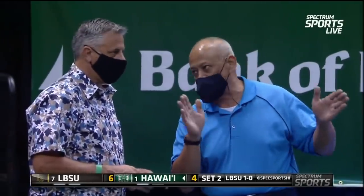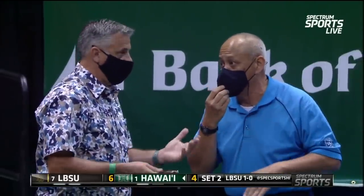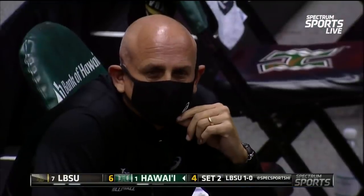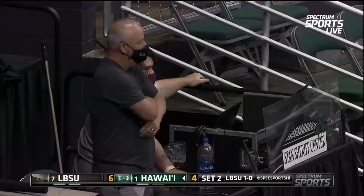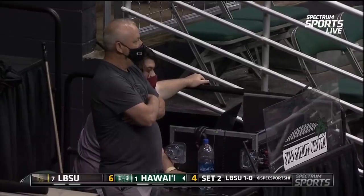And so for an opposing coach, any opposing coach, to complain about the noise level in the Simplify Arena at Stan Sheriff Center is a bit head-scratching. I'd have to say, go figure. You got to pick your battles. And I don't think this is one of them that should have been picked. But that's my personal opinion.